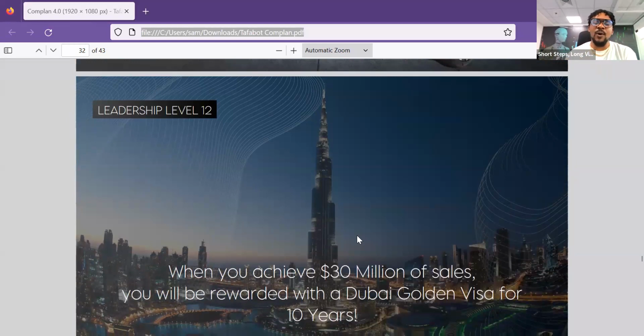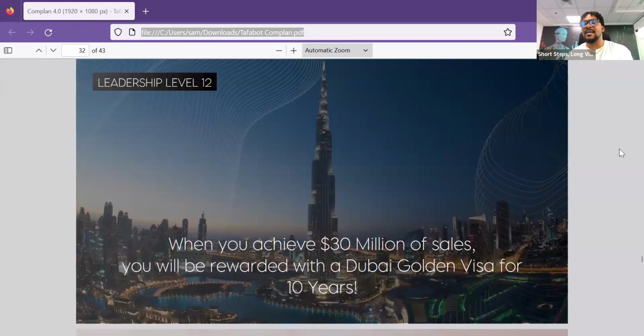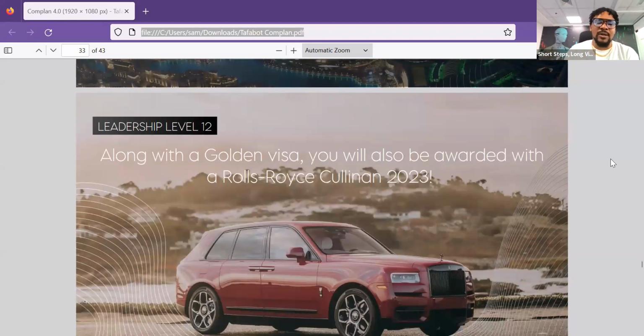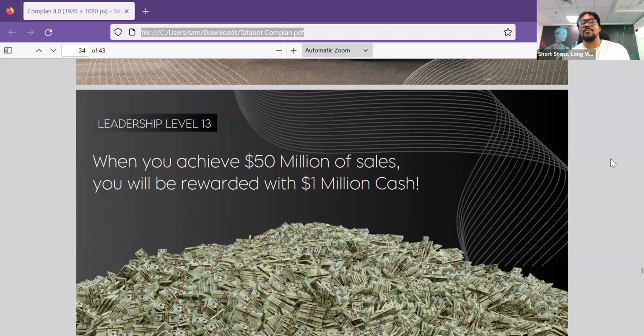And finally, if all of your team in your 15 network has done up to $30 million, you're going to get a Dubai Golden Visa. A Dubai Golden Visa is almost like a second citizenship where you become part of Dubai. And also, you're going to get $1 million cash awarded to you. So this is going to be a cash gift. Also, there's a Rolls Royce package that you're going to be getting.